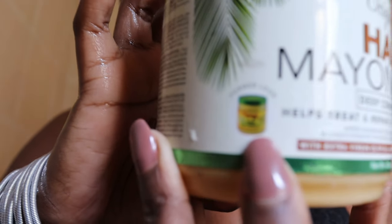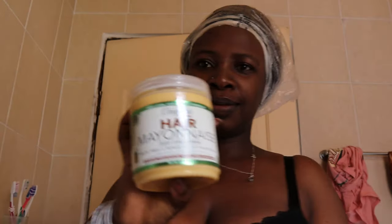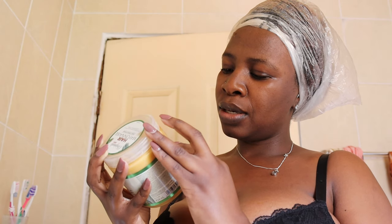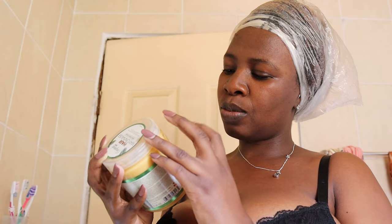That was the old original packaging, and this is the new packaging of theirs now. But it's new now. Plastic. So yeah. For 10 minutes, remove the cap and rinse hair thoroughly with lukewarm water.